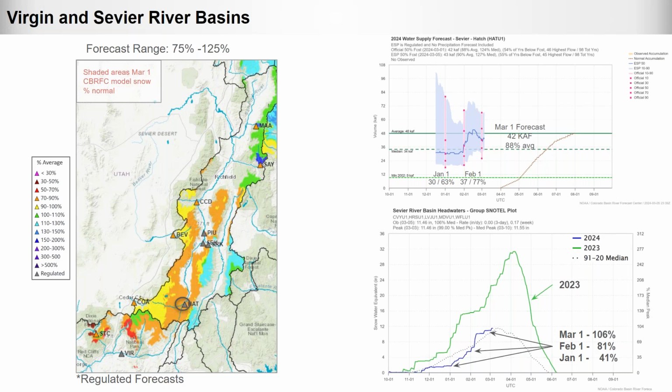But if we look at the snow-tel, a group of snow-tel sites across the Sevier River Basin, there's 5 snow-tel sites represented in this plot in the lower right. January 1st, we were at 41% average SWE, and we've recovered to 106% by March 1st.